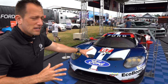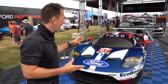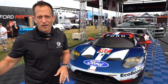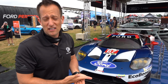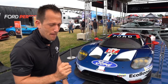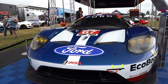But you can clearly see the connection from race car to street car. And what's unbelievable is Ford, like I said, built the race car first, and then they worried about the street car. And that really gave them such an advantage over the Corvette C7R, which was racing at the time, the Porsche 911 RSR, and those pesky Ferrari 488 Pistas. But up front on the race car, I love the classic color scheme, the red, white, and blue, nothing more Americana than that.